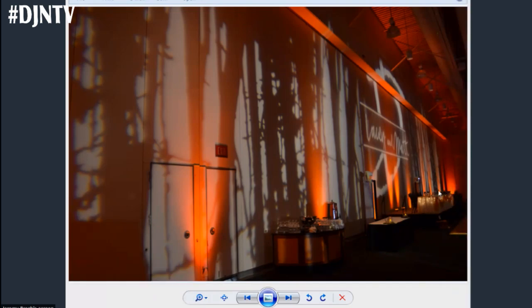So instead of having all the lighting and sound come from where the DJ is, you have the lighting and sound come from the entire stage shooting onto the entire dance floor. Nice. So it's one-sided. Very nice.